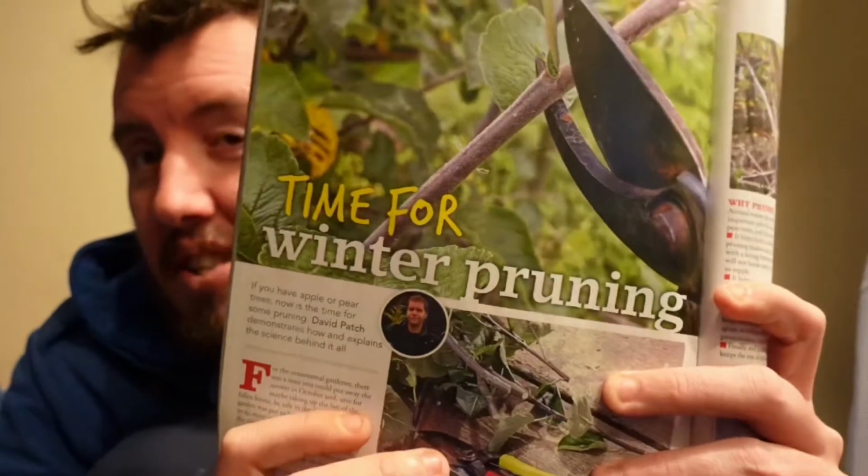So the Kitchen Garden magazine is full of lots and lots of tips, a bit like the Grow Your Own magazine, and it gives you great advice about like winter pruning, which is due now, as obviously I keep saying I need to prune my apple trees and my pear trees, but don't prune your plum trees yet. They're due to be done around late springtime, and like that as well.